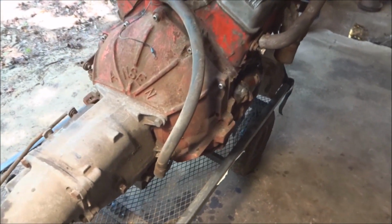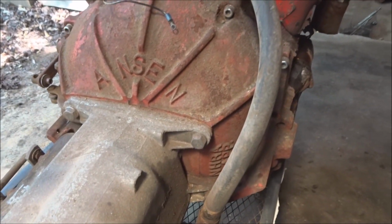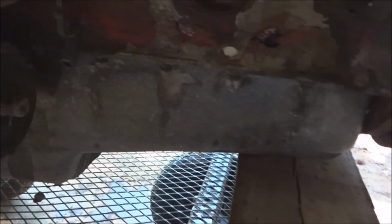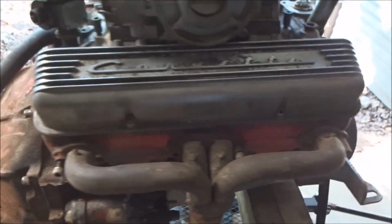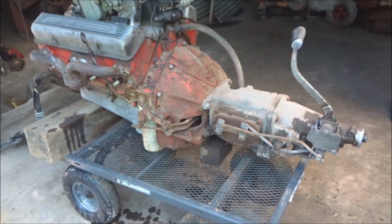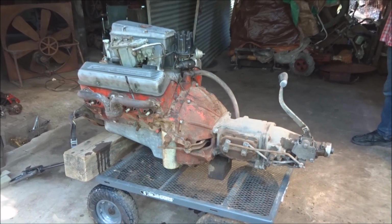Oh, it's got the NHRA approved scatter shield. So it's got the matching oil pan? Oh yeah, that's a cast aluminum oil pan with the fins to match the valve covers and the fuel injection. Never seen one of those. Everything needs polishing up, rebuilt. It is what it is though. That's it.